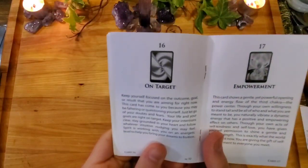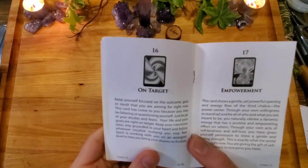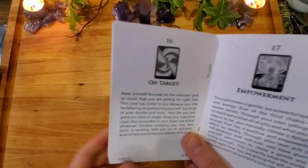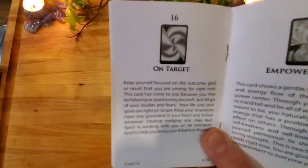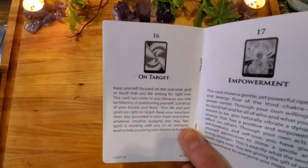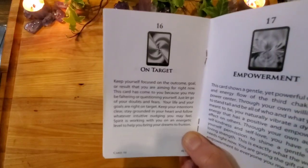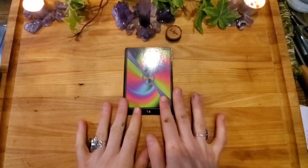Okay. Keep yourself focused on the outcome, the goal, or result that you are aiming for right now. This card has come to you because you may be faltering or questioning yourself, but let go of doubt and fear. It literally says let go of your doubt and fear. Your life and your goals are right on target. Keep your intentions clear, stay grounded in your heart, and follow whatever intuitive nudging you are feeling. Spirit is working with you on an energetic level to help you bring your dreams to fruition. Group 3, need we say more?